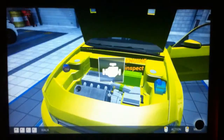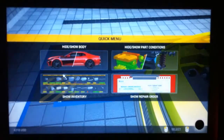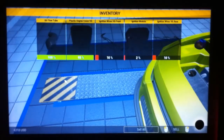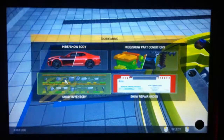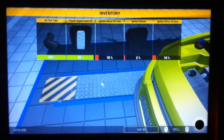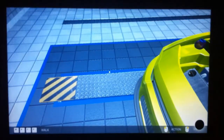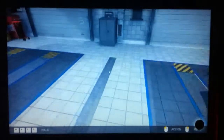Okay, so it's one ignition module and two ignition cables. So let's check our inventory to double check. Yep. Right. Oh, hang on. V6 as well. Ignition V6 front, ignition V6 rear. Oh, God, sorry. Right, let's go.